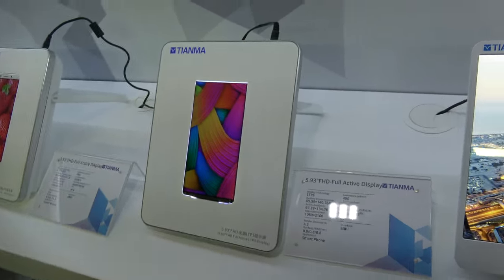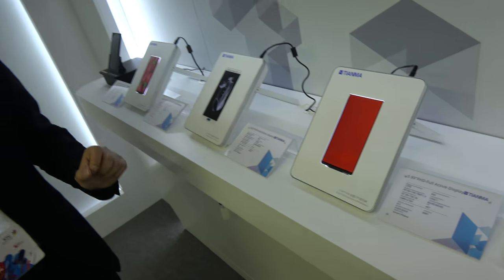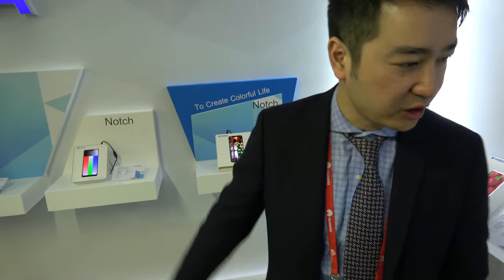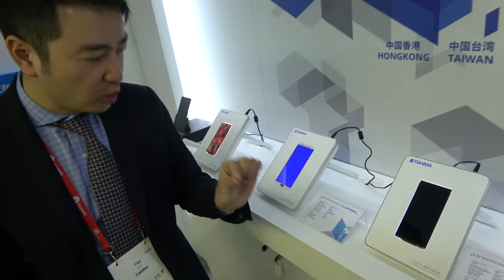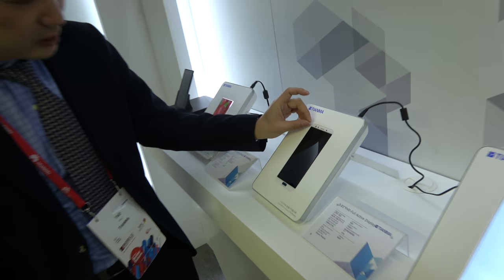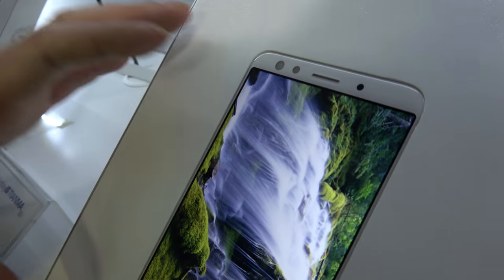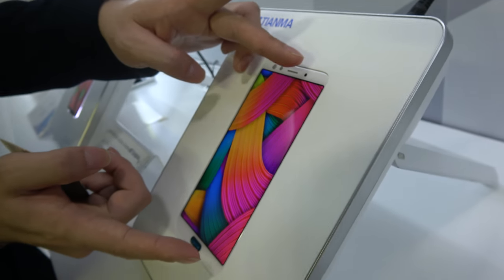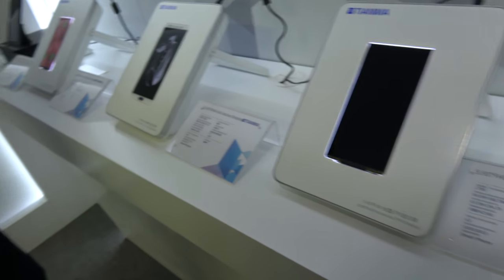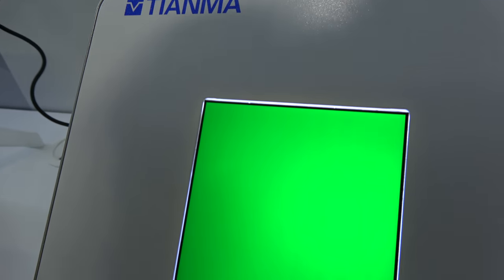What are we looking at here? This is our full active product. What does that mean? Full active means the notch type, because we use this kind of design. You can see that it's bezel-less. It's not just a small bezel. A small bezel is a must, but still we have a longer screen. You can see that the screen is like 18 by 9. Yeah, 18 by 9 or 18.5 by 9 or maybe 19 by 9, depends on the customer. Yeah, it'd be nice to have a phone like this.